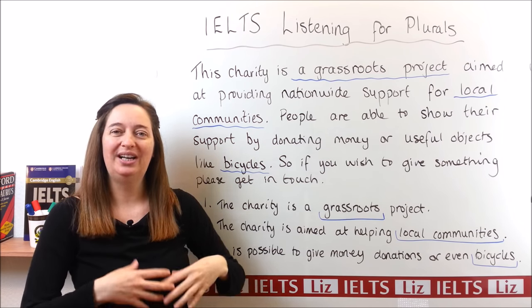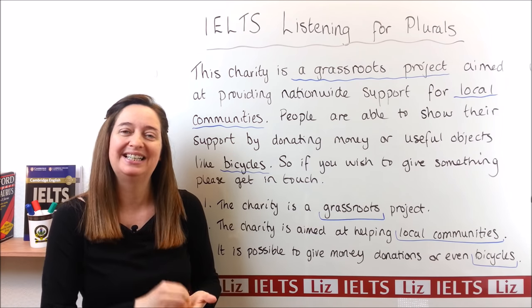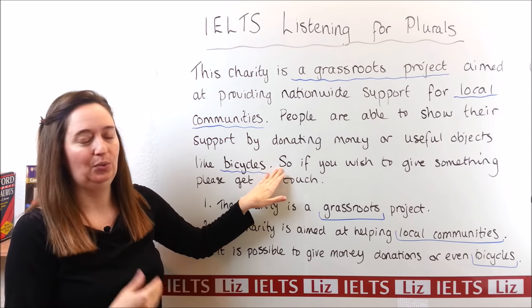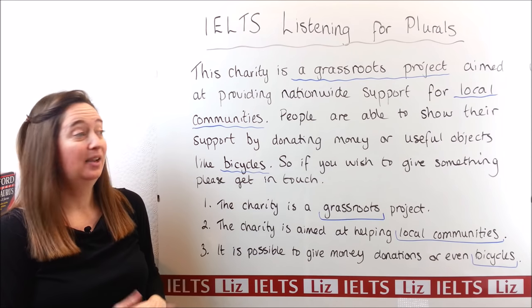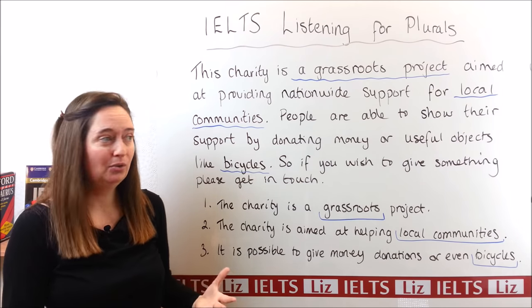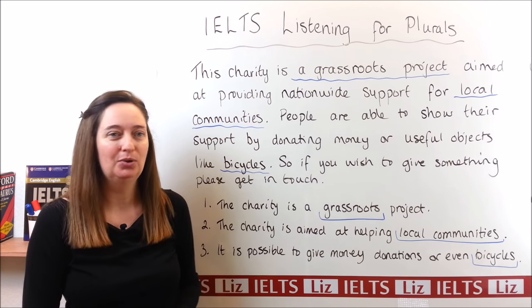And this is why listening for plurals is so difficult, because you're trying to listen for the S and you can't hear it because it's linked in with the next word. But you do know it's an S because it says objects. That's a plural, objects like. It's got to be an S, it's got to be a plural.